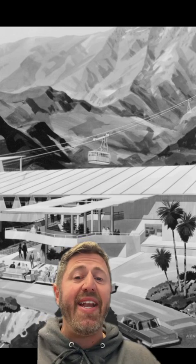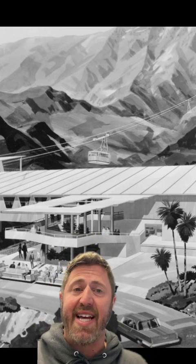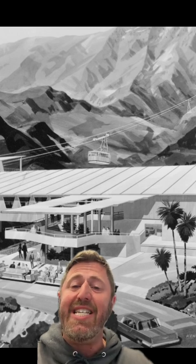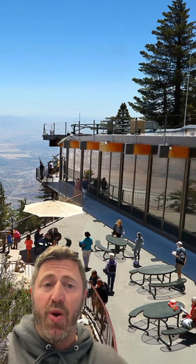To complete the route, they needed tramway stations, and both of them were designed by notable mid-century modern architects. The Valley Station at the bottom was designed by Albert Frey and Robson C. Chambers, and the top, or Mountain Station, was designed by E. Stewart Williams. Additionally, the beautiful tramway gas station at the bottom was also designed by Frey and Chambers. So in September 1963, the Palm Springs Aerial Tramway opened to much fanfare.